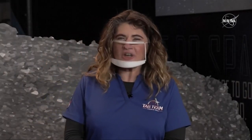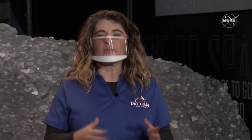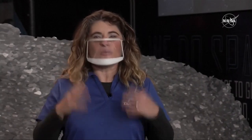Now, asteroids are not easily navigated. They're hard to see, they have low gravity fields, they're dark and rocky, and traveling around the solar system where everything is moving rarely means traveling in a straight line. Let's take a look at some of the big challenges the team has faced to get to this point.